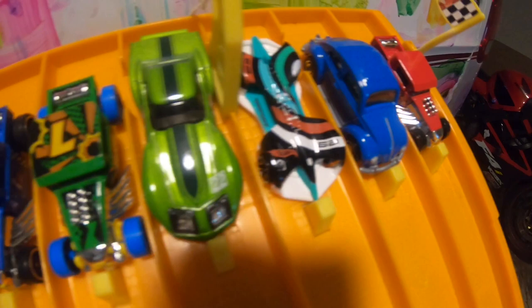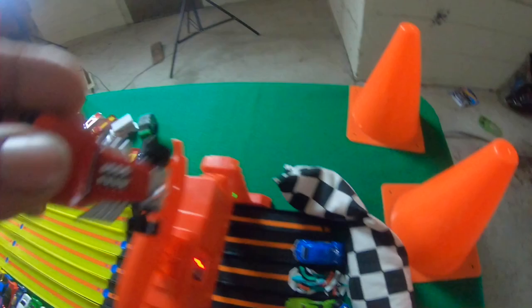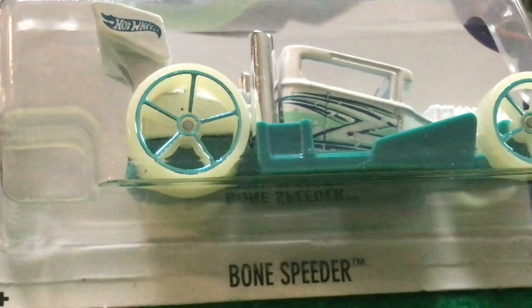Here we go, guys. A lot of bone shaker activity going on here. Here we go. And a bone shaker takes it. All right, here we go, guys. We got a Toyota 886 Sprinter Trueno in a different color. And a bone speeder. Yes.